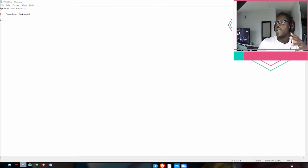Now, the reason why I say that is because you will need that phrase again. The reason why is because you're going to be transferring your wallet from Trust Wallet onto MetaMask. So wherever you had written down that 12 keyword phrase, that was crucial to having your wallet. Make sure you get that.